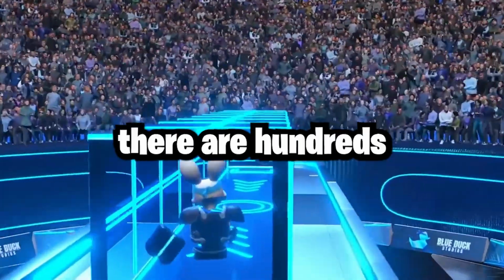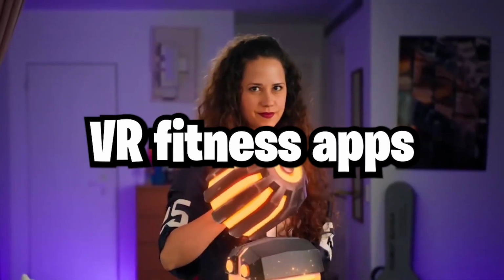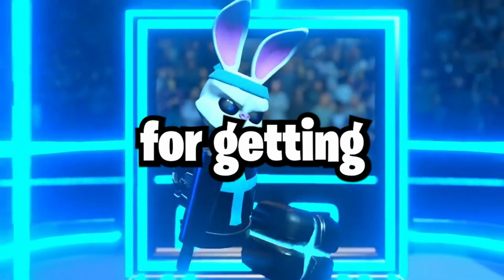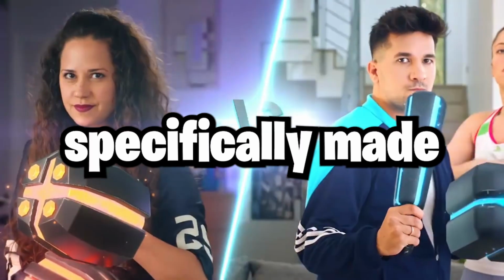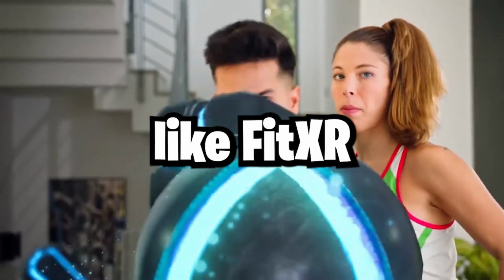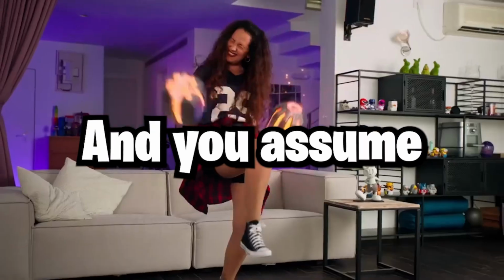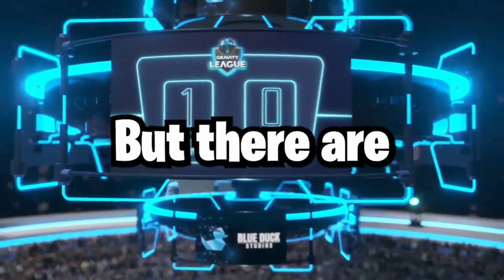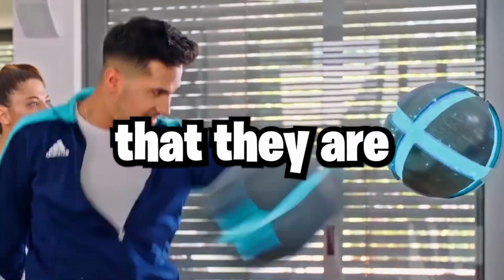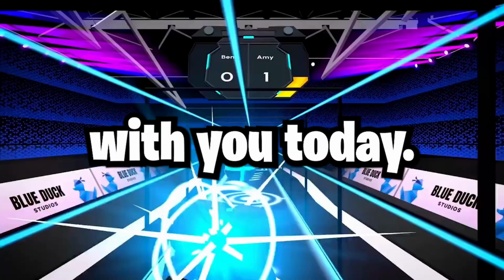We all know that there are hundreds, if not thousands, billions, trillions of different VR fitness apps that are really good for getting your heart rate up. Some of them are specifically made so that you can get your heart rate up. Games like FitXR, Supernatural, they are fitness focused and you assume that you can get a workout in, but there are some games that don't advertise that they are really good fitness games. So those are the ones I'm going to be sharing with you today.